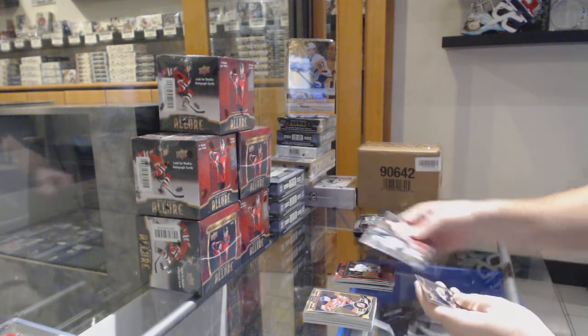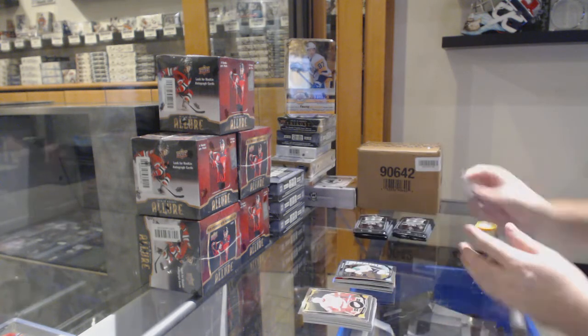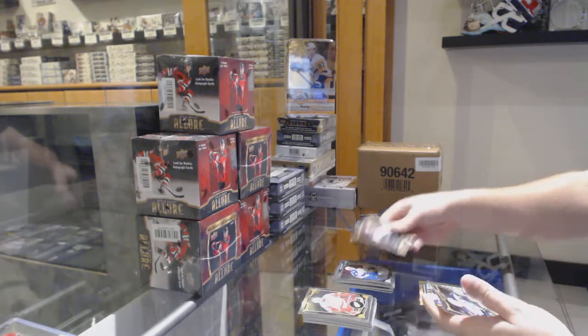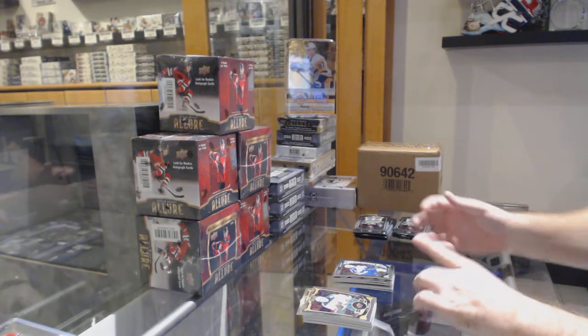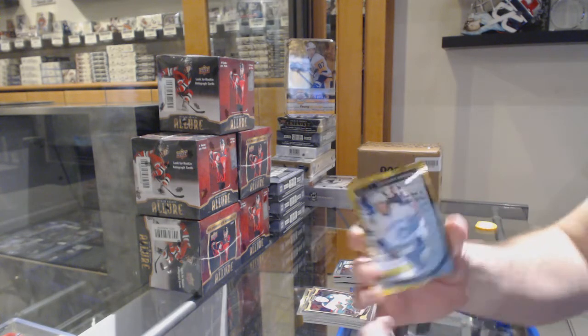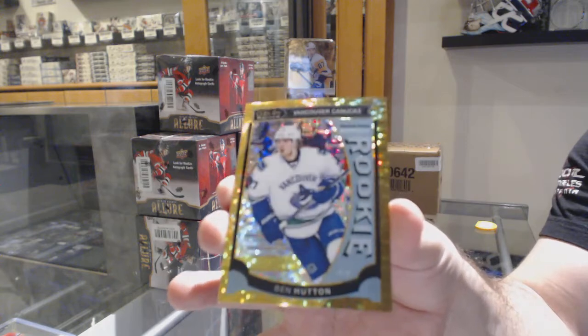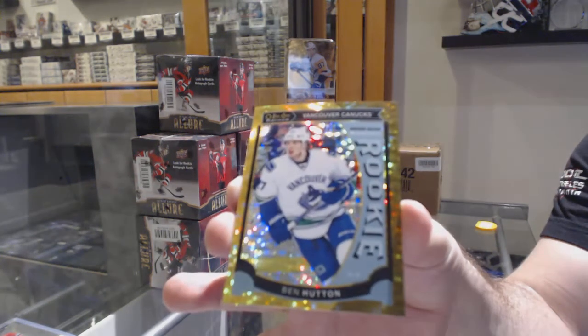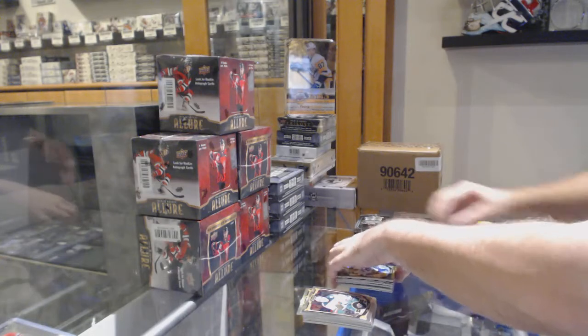Superstars of Stamkos for the Tampa Bay Lightning. Devin Shore for the Dallas Stars. We've got an Andrew Kopp for the Winnipeg Jets. And a marquee rookie seismic gold, Ben Hutton for the Vancouver Canucks. Vancouver always dominated the Platinum, I remember that. For 15-16 at least.